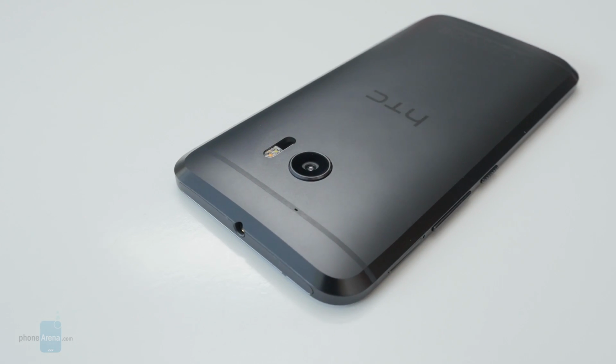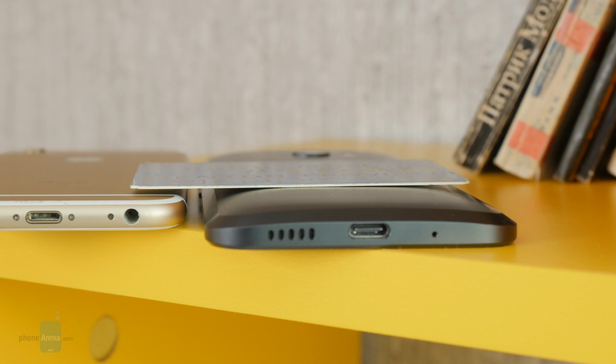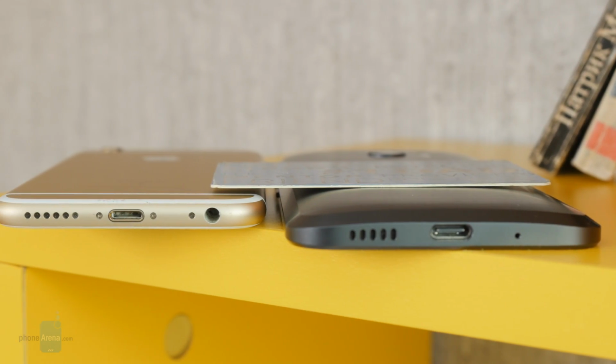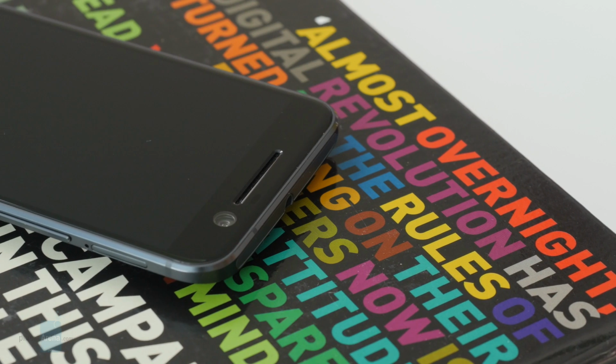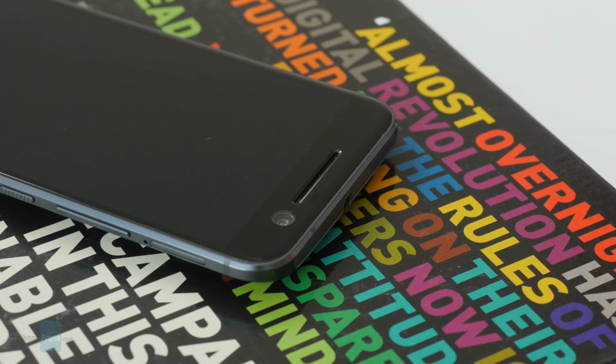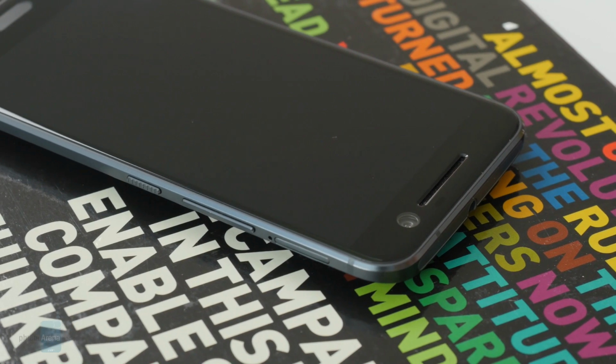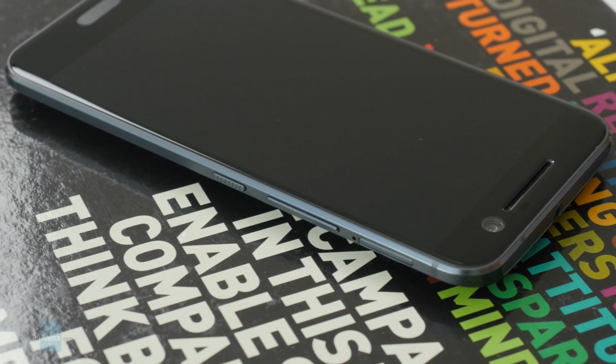Those aforementioned chamfers aid handling ergonomics and help you forget that the 10 is thicker than its rivals. And while the phone is rather chunky, it feels like its thickness is a statement just as much as an engineering necessity. Also helpful is the ridged power button, which is centered on the right side, while the volume rocker is a bit higher for a perfectly secure grip.